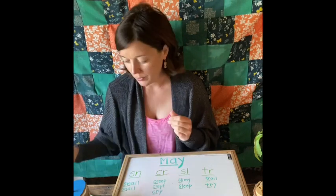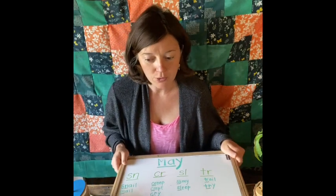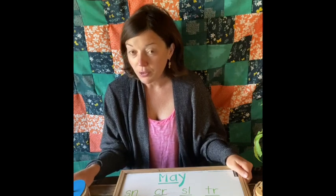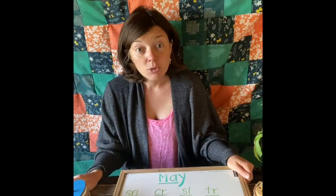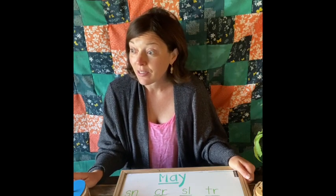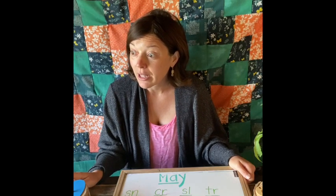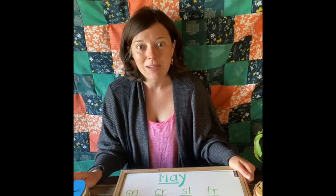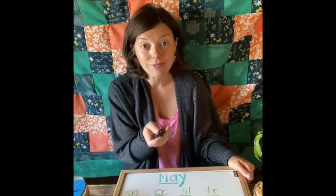Add those new blend words to your word wall. And after you do that, find some chalk, put on your shoes. Let's take advantage of this beautiful sunny morning and go out to your driveway to make some elliptical art.